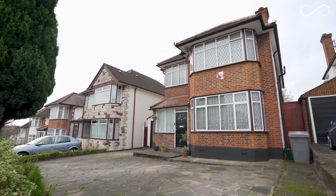Today we're excited to walk you through this mammoth 5-bedroom, 4-bathroom detached property set on one of Kenton's most premier roads.